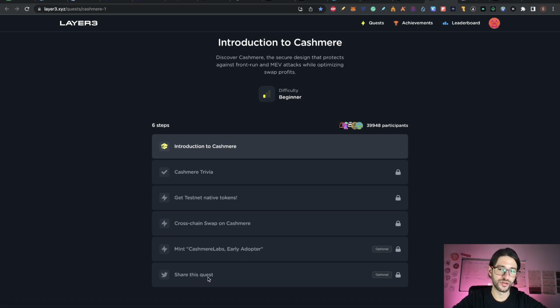And you can share this quest. So after you do that, you get 200 experience points as a reward. So maybe Layer3 here is worth doing. And at this point, you already did all this, so you basically need to go through all the tasks.